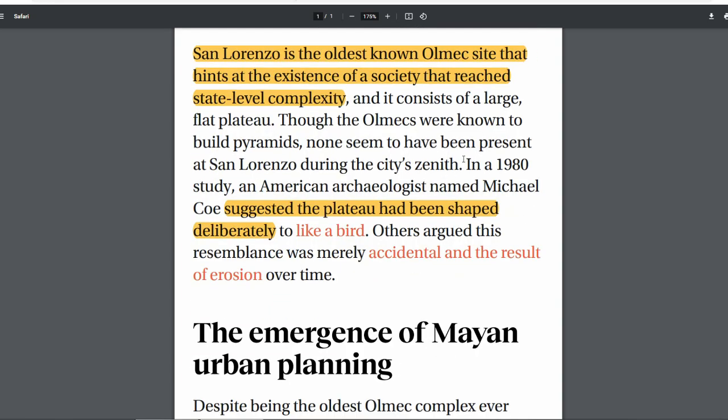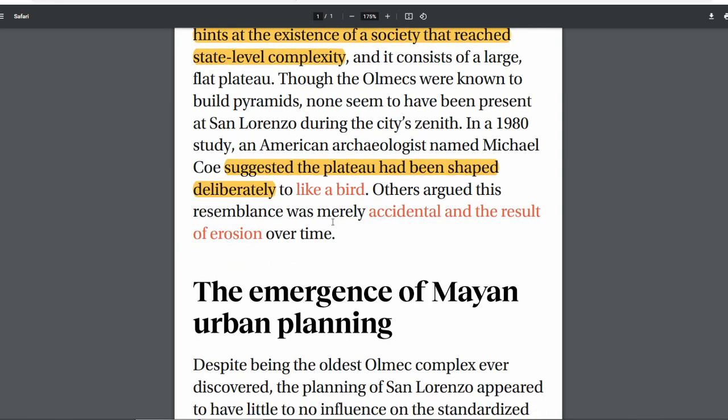One archaeologist suggested the plateau had been shaped deliberately like a bird. Some people have talked that it's just erosion, it's just happenstance, but that's something to think about, though. I wouldn't put it past them to have done that.